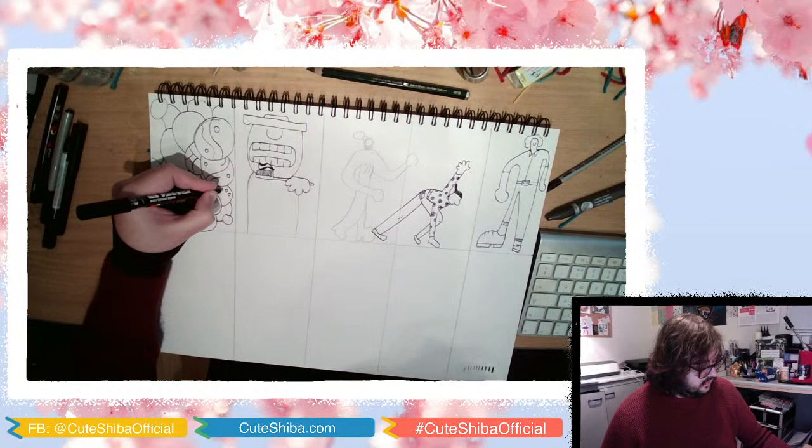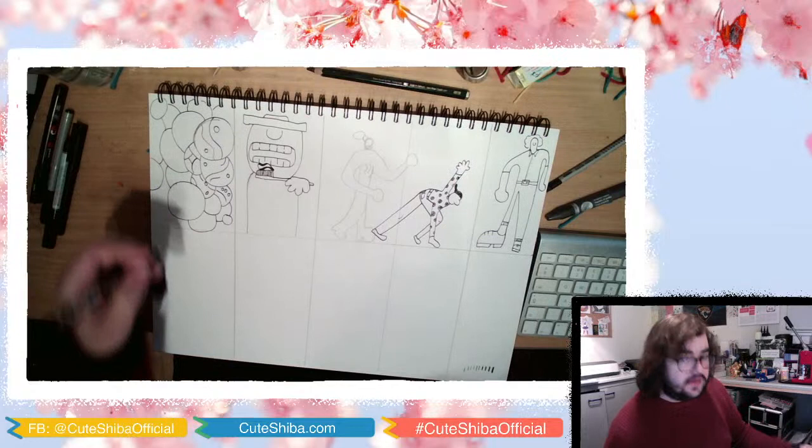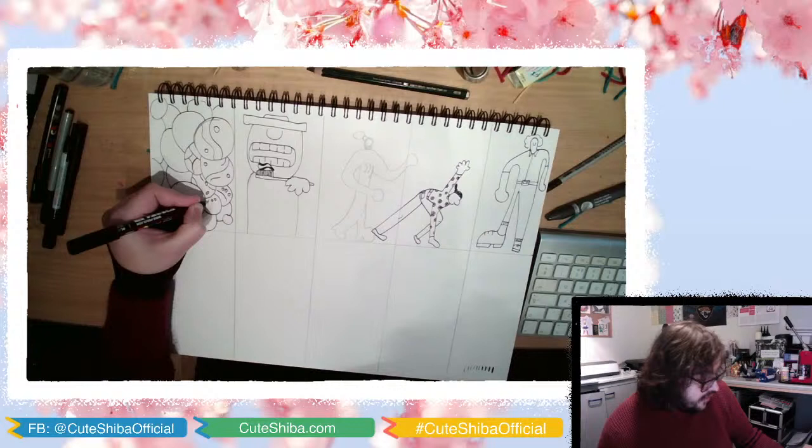I'm drawing a poster for my cartoon. Oh yeah, is it any particular type of cartoon? Is it Asian style? Is it Western or your own kind of style?